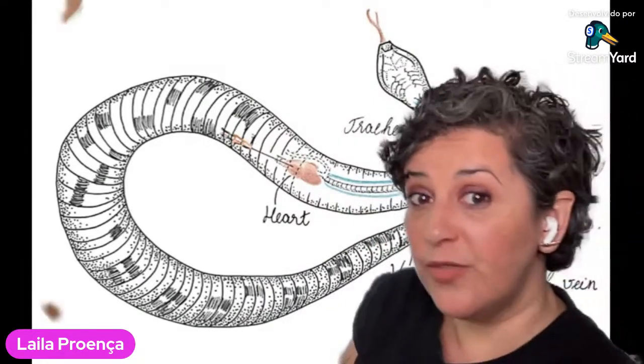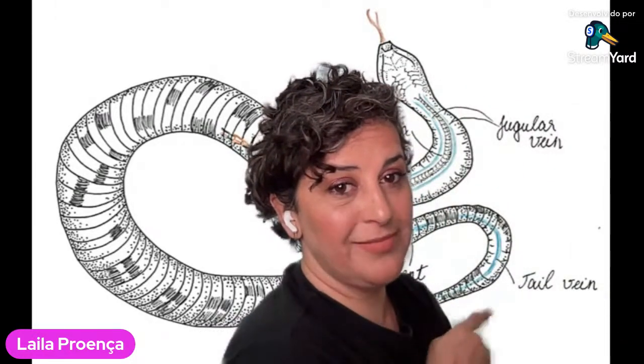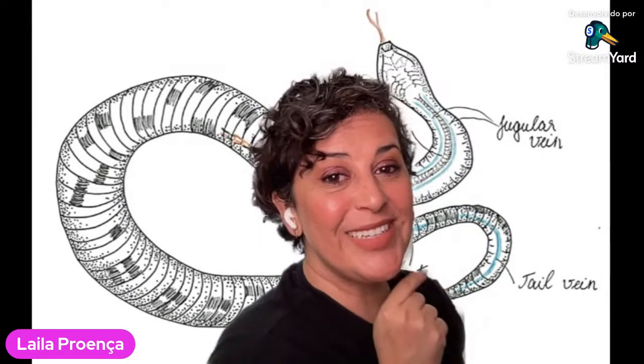So for snakes, we actually have two places we can collect blood from. One is the heart, which is very safe in snakes. The other one is the tail vein. Now, in ball pythons, for example, or other snakes that have very short tails, the tail vein is really hard. That can become tricky. Also, it's possible that the tail vein sample comes with lymph, just so you know. So usually I do the heart.